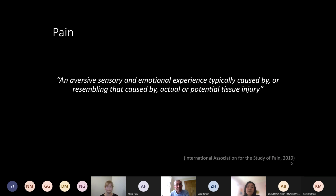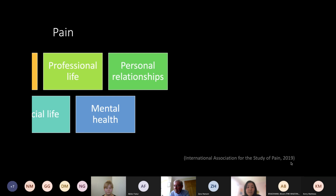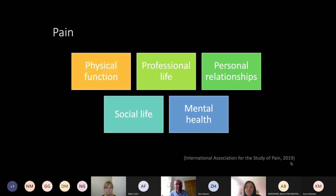So pain is defined as an aversive sensory and emotional experience, typically caused by or resembling that caused by actual or potential tissue injury. And it can affect several domains in one's life. So physical function, professional life, personal relationships, social life, and mental health. Pain is deemed to be chronic if it exceeds 3 months in duration. So in the context of an ICU, 3 months after discharge from the intensive care unit.